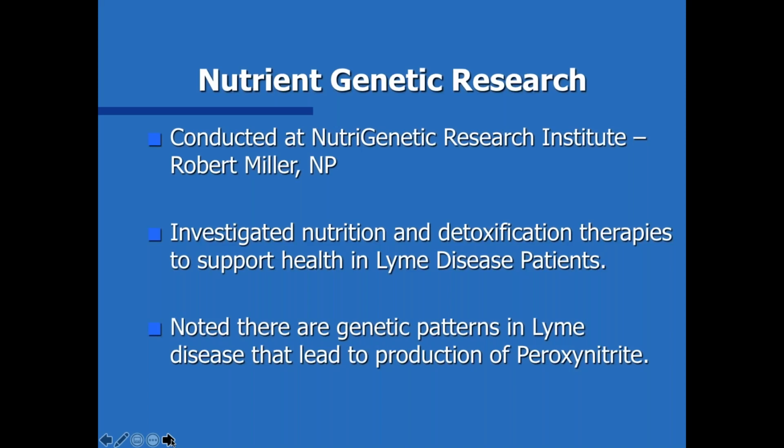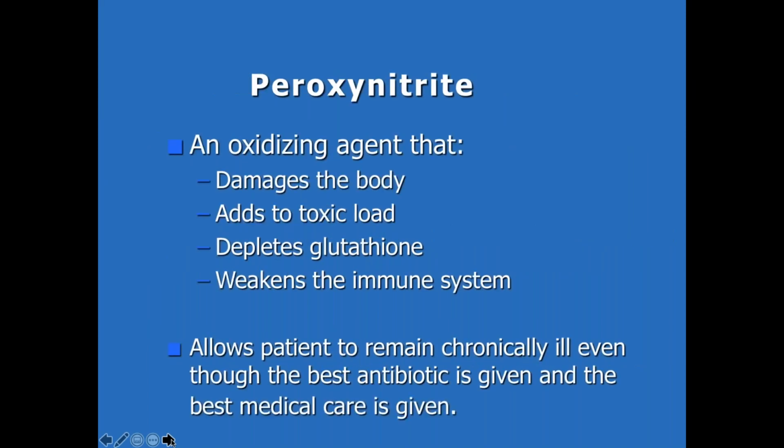There are genetic patterns that he's noticed in Lyme that have led to production of peroxynitrate. Peroxynitrate is the center of most of these cases. It's an oxidizing agent that damages the body. It adds to toxic load. It depletes glutathione. So if you've had mycotoxin treatment and they say to give you glutathione, peroxynitrate is going to get rid of the glutathione, and it weakens the immune system. Peroxynitrate also allows patients to remain chronically ill, even though the best antibiotic is given. So if we can't determine if peroxynitrate is there, then we can't get this patient better.